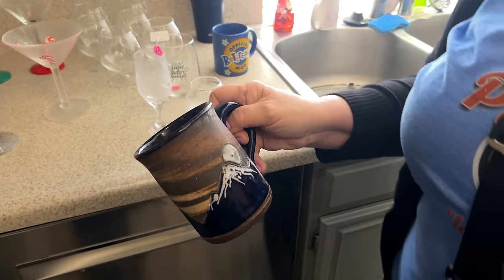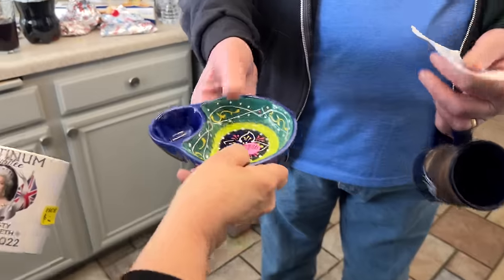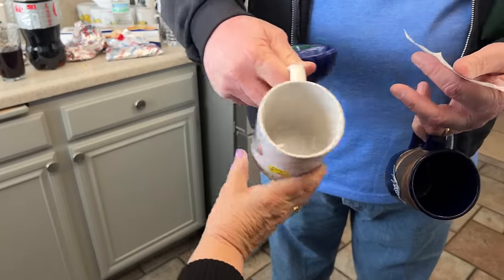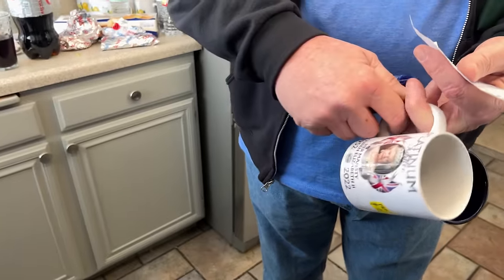Mm-hmm. I'm going to start handing some goodies to Gary. There we go. And there. This will be good for our booth. All right. We're getting there. All right. So we have a lot more to look at.